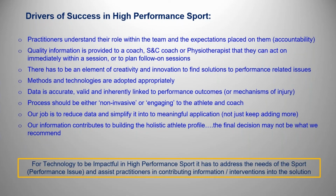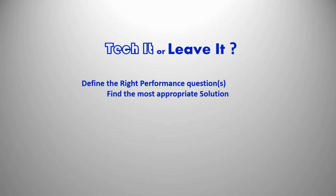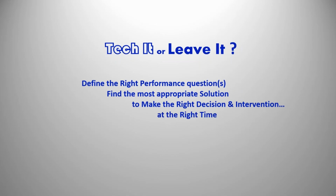So for technology to be impactful in high performance sports, it has to address the needs of the sport or the performance issue and assist practitioners in contributing information or interventions into the solution. So take it or leave it. It boils down to this: defining the right performance questions, finding the most appropriate solution to make the right decisions and intervention at the right time.